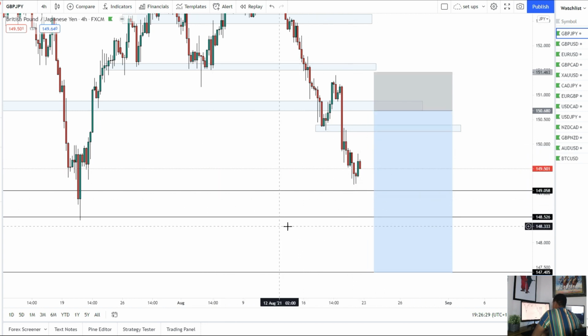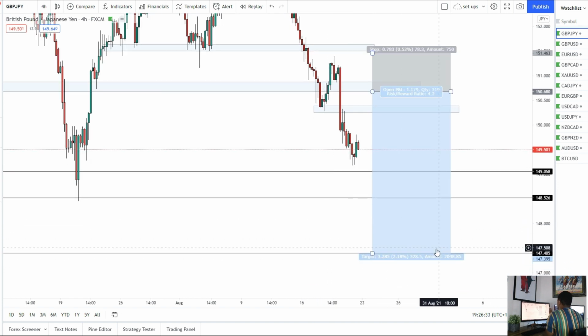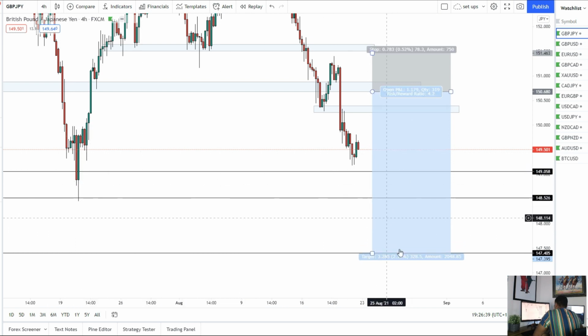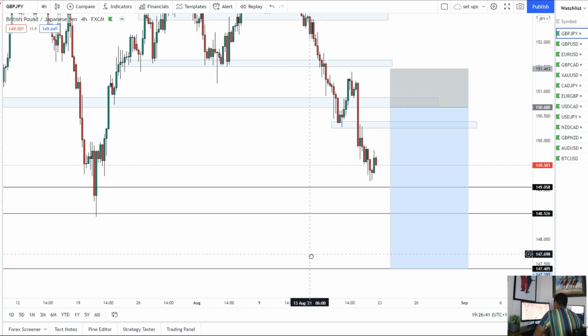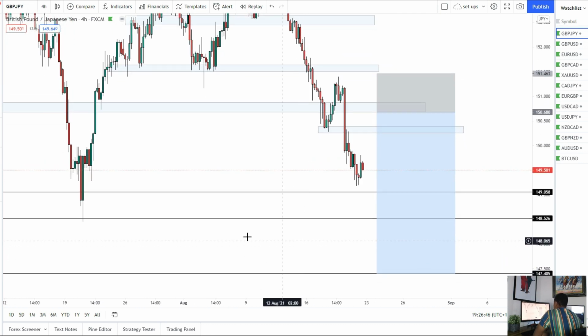So we've already taken out these liquidity areas, looking for a push down to 147,400. Not sure if we'll hit it this week, but trade in that direction. Can look to aim for these lows here, and maybe next week we push into those lows there. So either way, looking for trading opportunities to the downside, back down to these previous lows at 148,500 and then 147,400 down there.